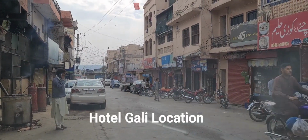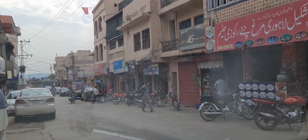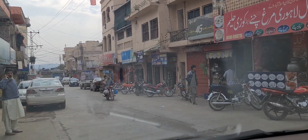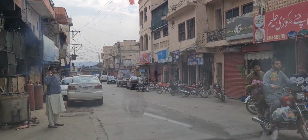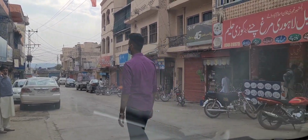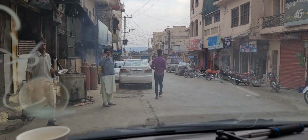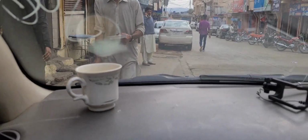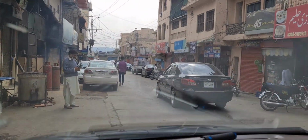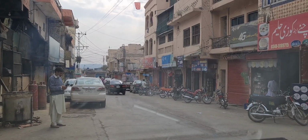Yeah, so this is Hotel Gali, at the corner of Shaheed Maqbool Butt Square. You'll find this Kamran Hotel and various other hotels here. In my opinion, Kamran Hotel's tea is the best. So if you like your tea, check them out. And the food is also very good.